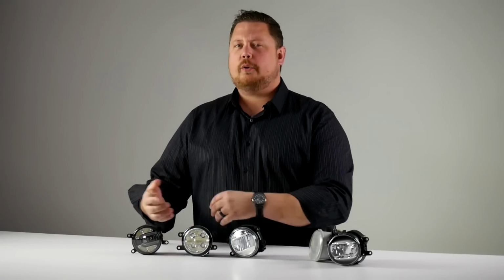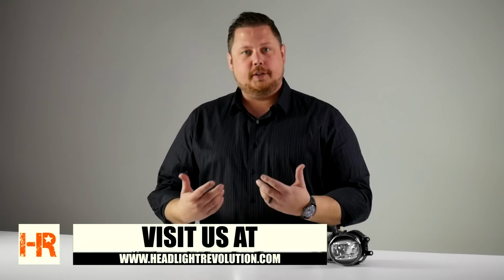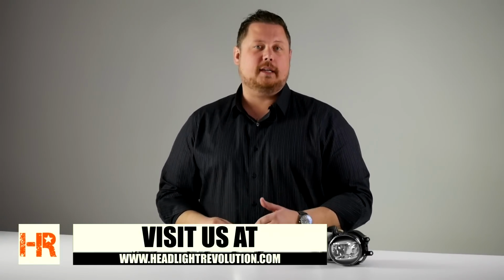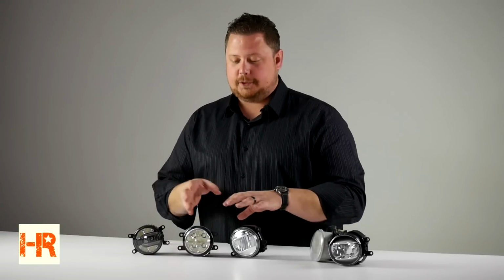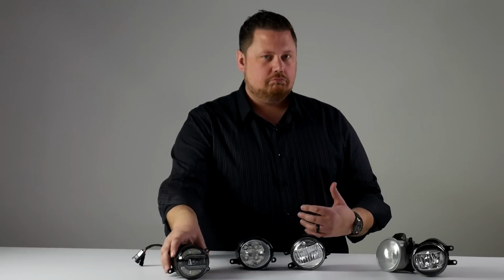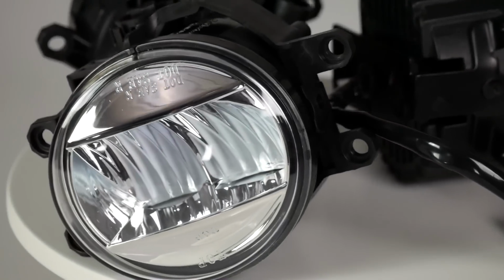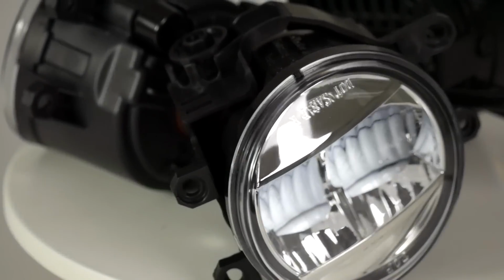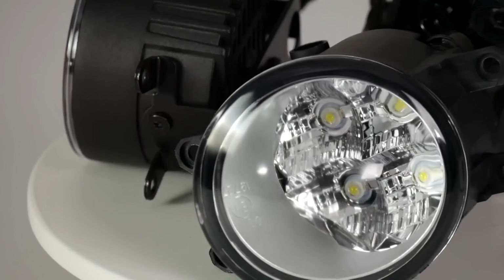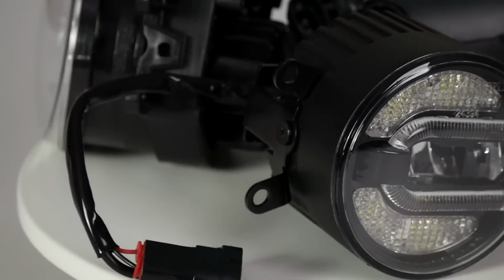So you've got Auer Automotive, you've got Morimoto, you've got the OEM housings, and then you've got a few different generic fog light housings that we found on eBay. You're going to find these from different sellers under different brands, so I can't call this one brand number 1 and brand letter B or whatever. They're generic, they usually get shipped directly from China, there's no brand on it. And I want to compare these to the other options so you can see what your options are.